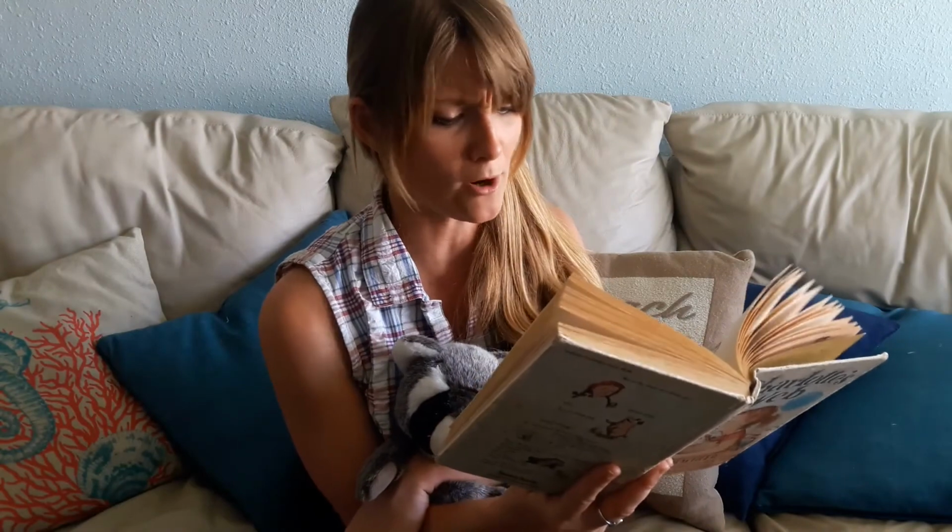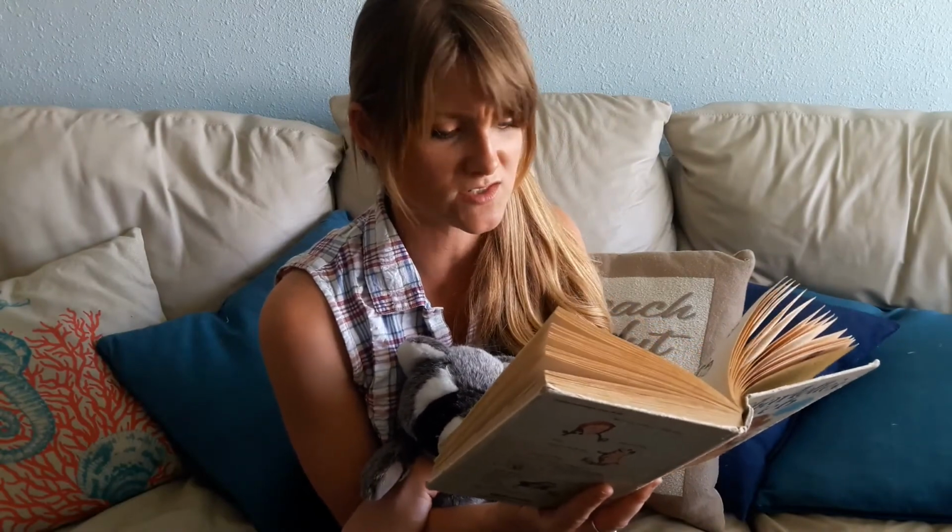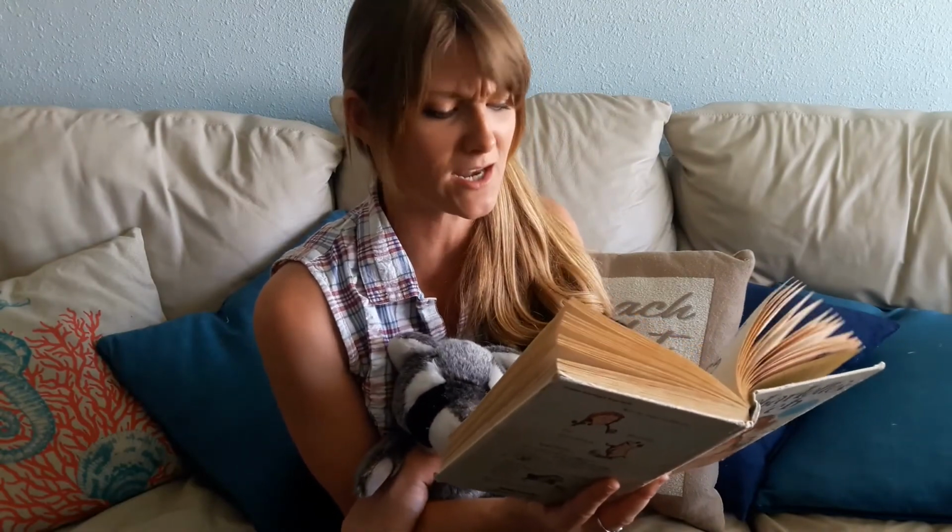"Don't just stand there, Wilbur! Dodge him out! Dodge him out!" cried the goose. "Skip around! Run toward me! Slip in and out! In and out! Out and in! Make for the woods! Twist and turn!"